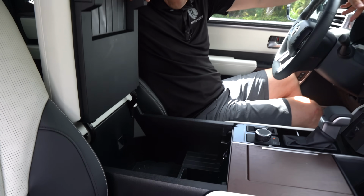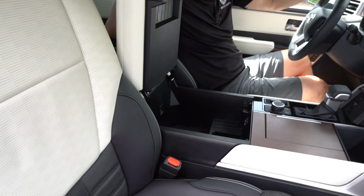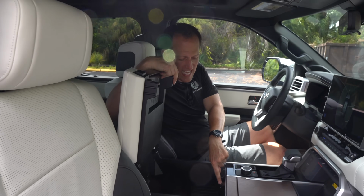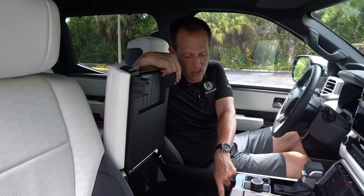Open this up. You got enough room in here for at least 4 balls, 4 softballs. So if you're done playing with your balls, you can put them in here. You got a USB-C, USB-A, and you have a nice little coin holder in here. So if you're going to Aladdin's Castle and you're going to play some video games, you can keep your tokens in there.